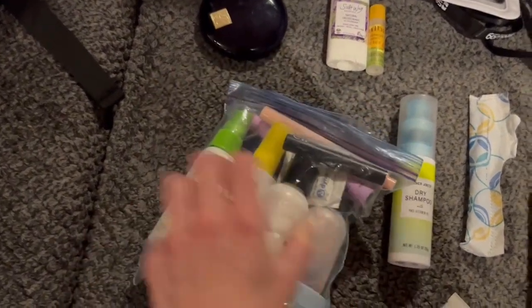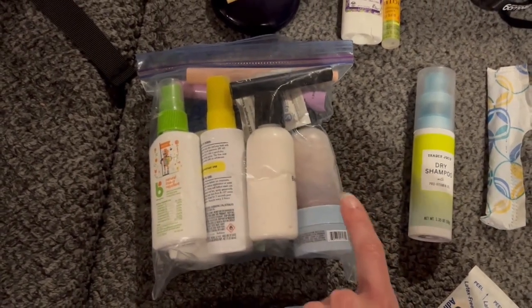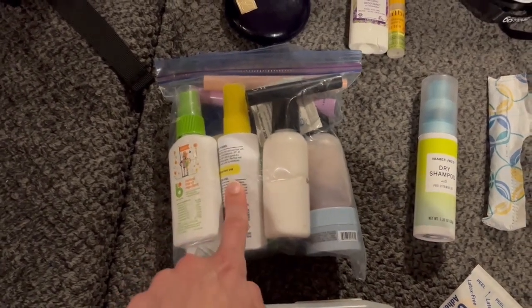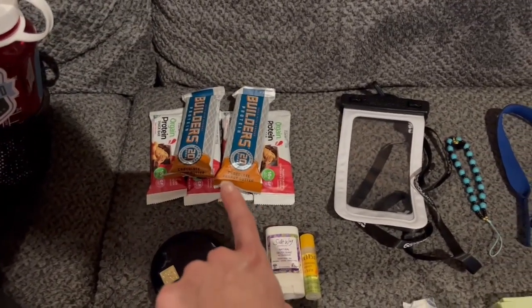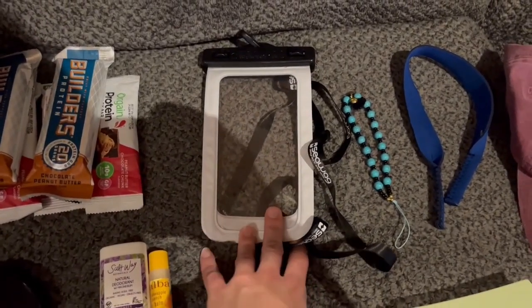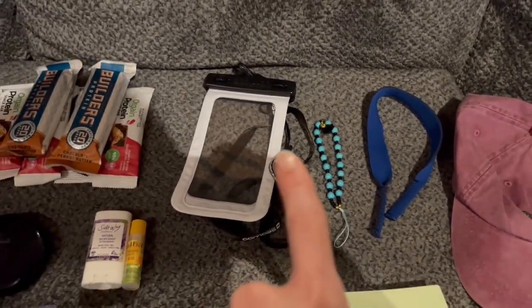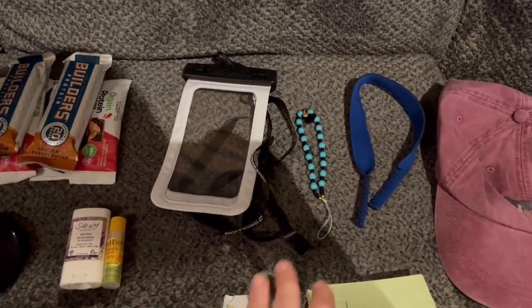Concealer, mascara, eyebrow gel, antiseptic wipe in case I get a cut, body wash, sunscreen for the body, sunscreen and setting spray for the face, bug spray. We also have some protein bars back here. This is a waterproof film bag, and I tested it by submerging it in a bowl of water for 5 hours, totally dry on the inside, so I'll definitely bring it on the boat with me and probably just around since it is the rainy season.